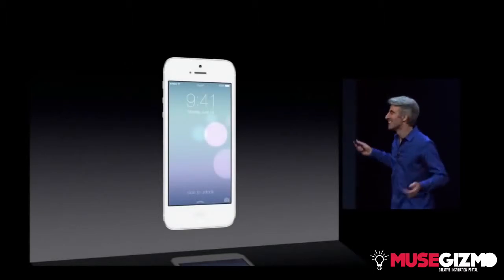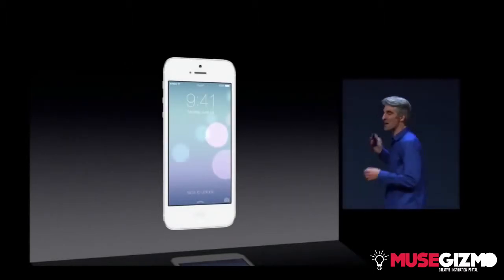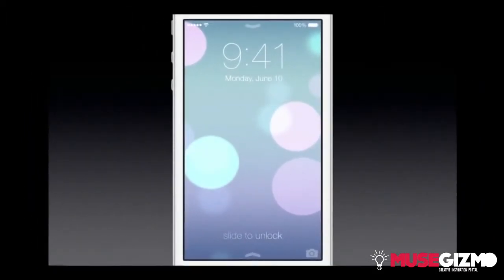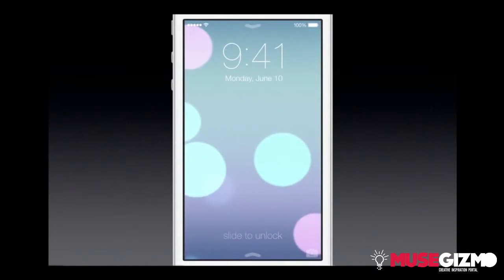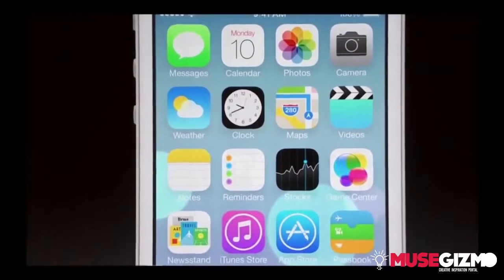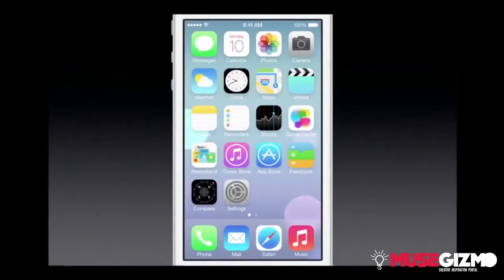It's unbelievable. It's just gorgeous. From the typography on this lock screen, to the vitality of the background and the animation, to the home screen with these icons. Looks so great. They just look fantastic. And you know, a lot of us have our own wallpaper. You know, we like pictures of our family there.